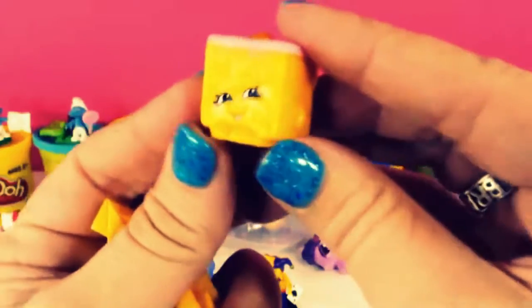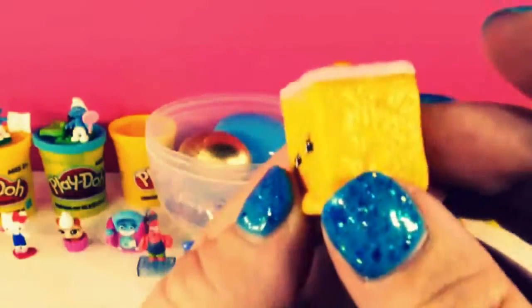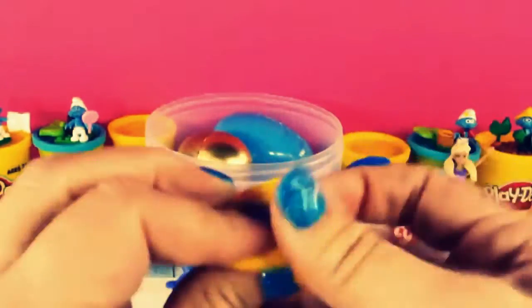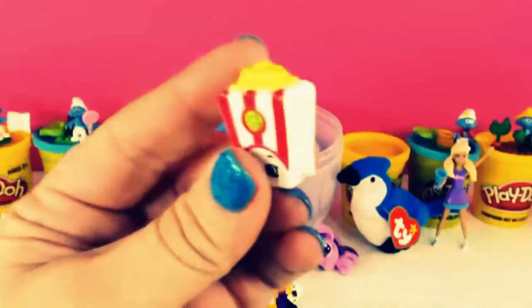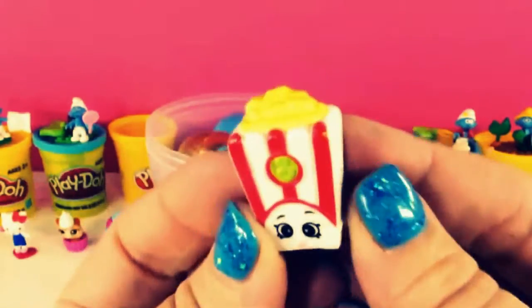Who is that? I have no idea. It kind of looks like a piece of cake with a little carrot, so maybe it's carrot cake. We'll definitely have to look you up, cutie. Oh, look. I definitely know what that is. That's popcorn. It looks like some buttery popcorn, but I don't know its name, so I'm gonna look up both of these. So here we are.